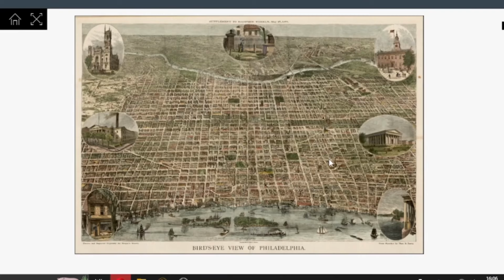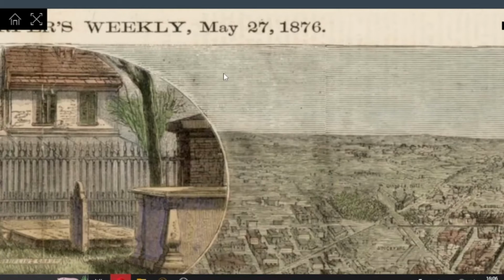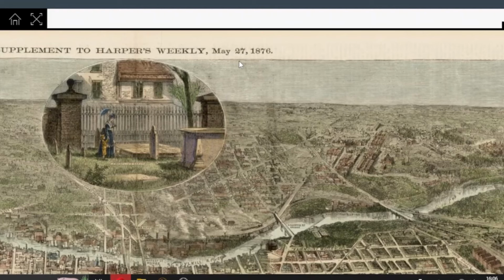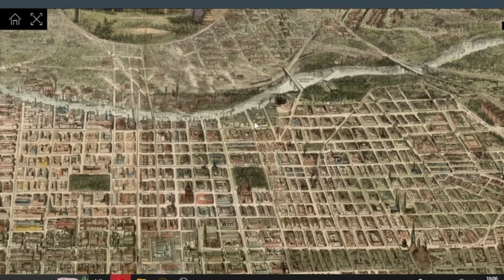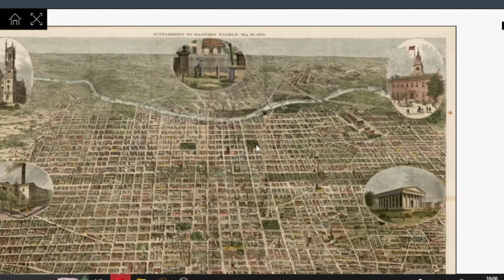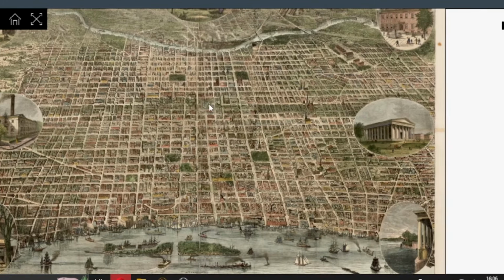Now, our next image is the one I promised, the bird's eye view of Philadelphia, which was produced, I believe, at the same time as the Centennial Exposition. I apologize, did not mean to go that far. So in Harper's Weekly, May 27th of 1876, this was published to show the bird's eye view. So this is 125 years after our other image at the beginning. When you think, in that 125 years, look what has changed from here. Look at how much it's grown.